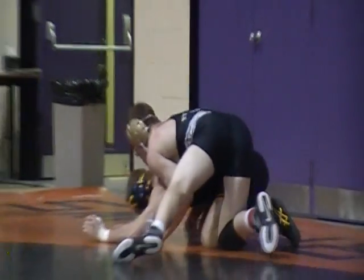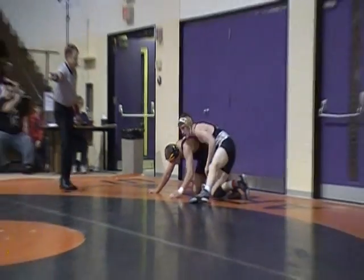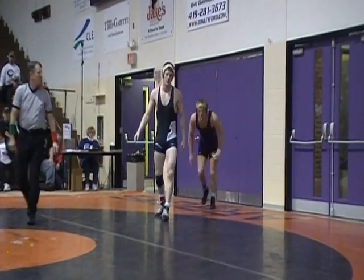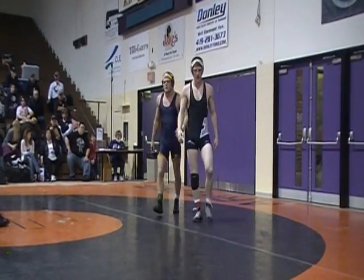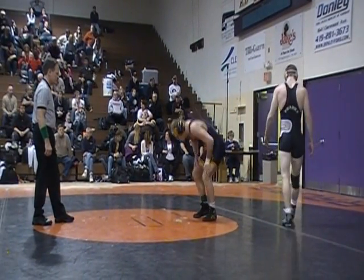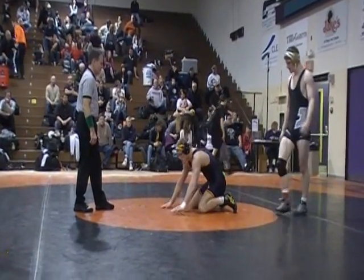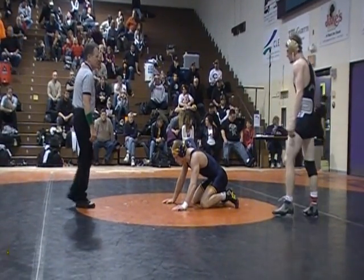Ross Tice, Kyle Mosier with the reversal off of the tilt. Hey, first move is important here. First move. Watch the ref's mouth. Close the whistle. Hold, hold, Tice. Look at the ref.